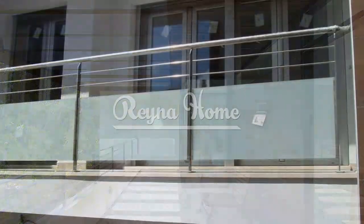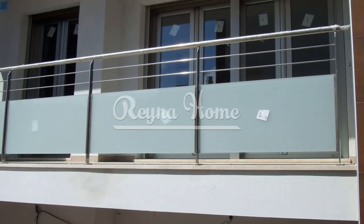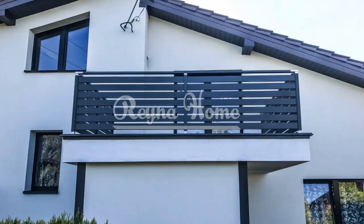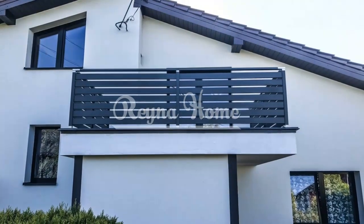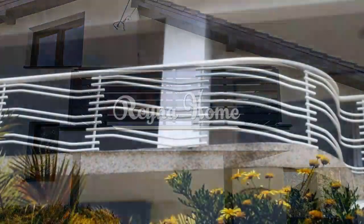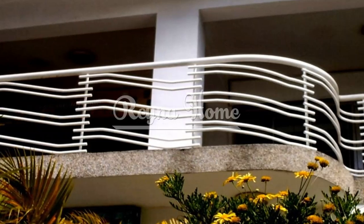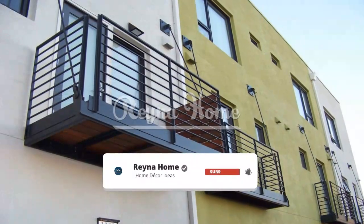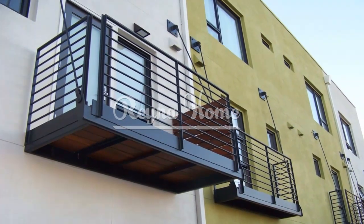Glass railing systems are a popular choice for modern balcony design. They offer an unobstructed view, allowing for uninterrupted sight lines and maximizing natural light. Glass railings create a sense of openness and spaciousness, making them ideal for smaller balconies. They can be frameless or supported by sleek metal or wooden frames, depending on the desired aesthetic. Glass railings are also low maintenance, durable, and weather resistant, making them a practical and stylish choice.